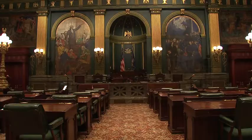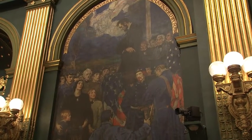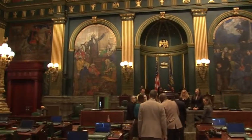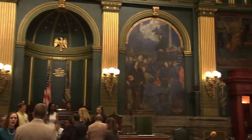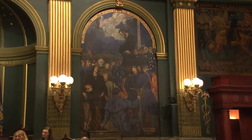So we have two paintings here in the arches, one of George Washington and one of Abraham Lincoln, that are spectacular. The two to the left are called Creation of a Nation, and they are of revolutionary times. The two to the right are called Preservation of a Nation, and they are of Civil War times, which is the Battle of Gettysburg.